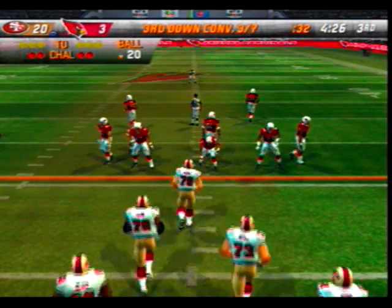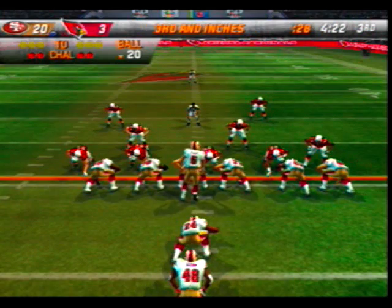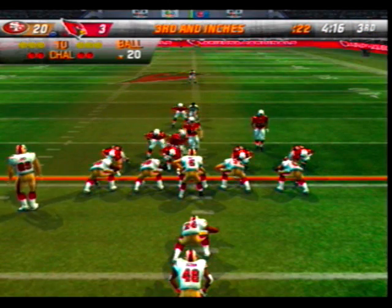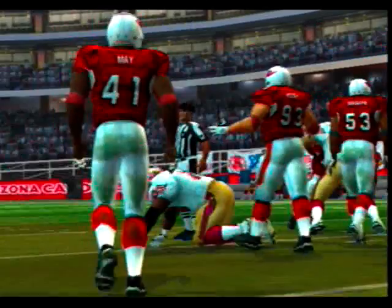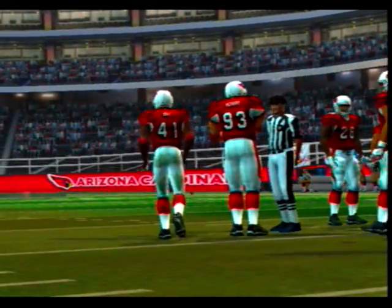Third and inches. Ball on the 20-yard line. Arizona goes with a four-man front. On the carry. Hale tackles him, but not before the first down is reached. He picked up the first on that carry.